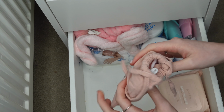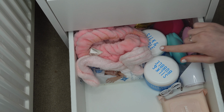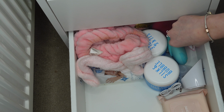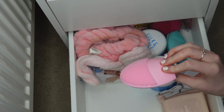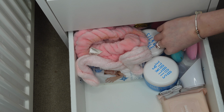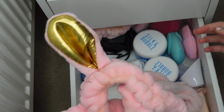And then in here again, it's from Danny Levi. We've got this face cloth. And then we've got the two Silk and Bubble hair masks. We've got some facial cleansers, I think that's what you call them. I wouldn't really know how you call it, but I've got tons of different ones from various different brands, and they're honestly so good. And then we have these headbands, which I obviously have, these bunny ears ones.